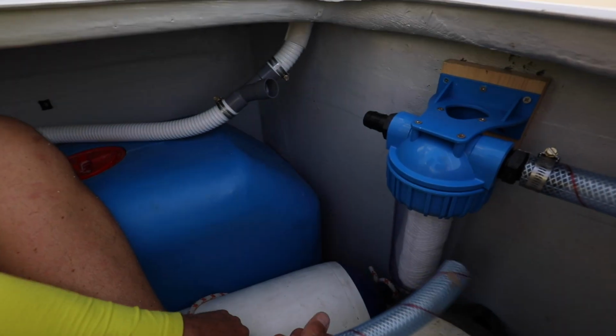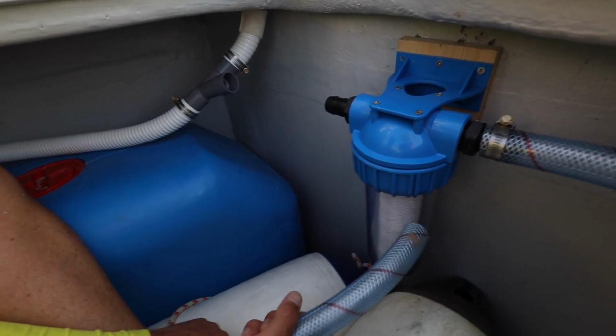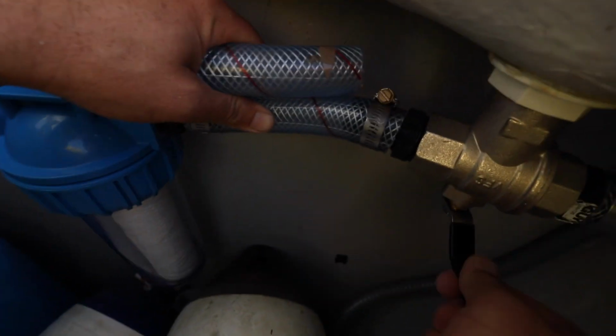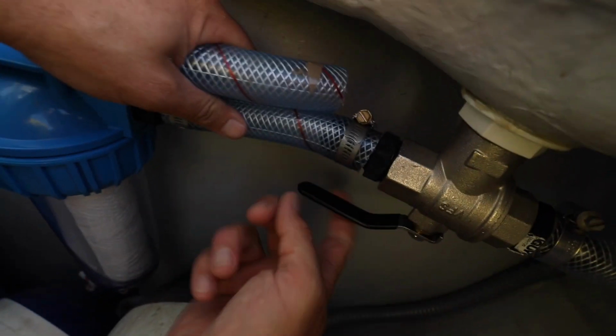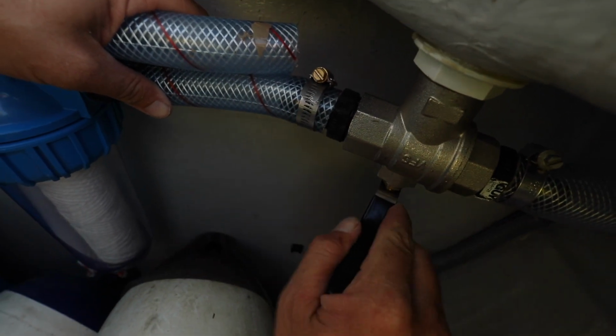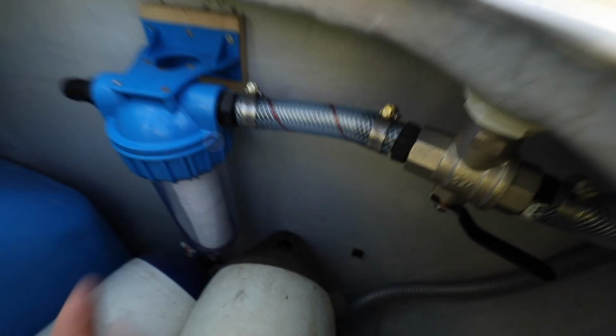So we have a 20 micron filter in here, and a simple Y valve, just like this. When the valve is pointing this way, we'll be sending water into the water tank, and when it's closed, it'll just send it through this hose down and out of the boat.